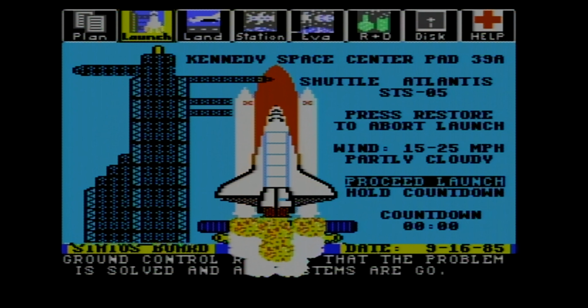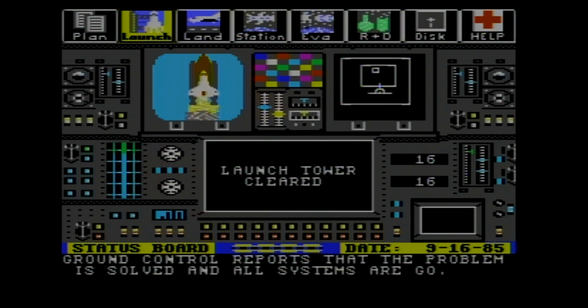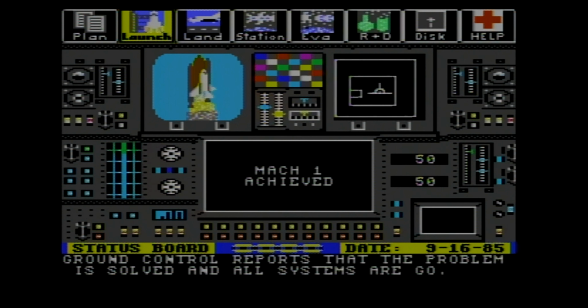The first couple times you do it, and then after that it gets a little bit more annoying. You can see here you want to keep the shuttle, your little white shuttle there, in the squares as it's moving around, and the better job you do, the closer to the space station that you will be when you get into orbit. And kind of the same thing with landing.